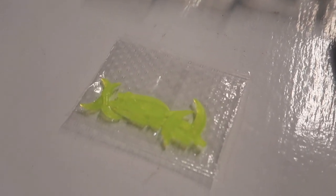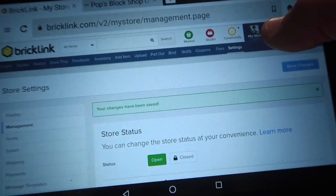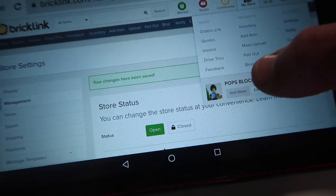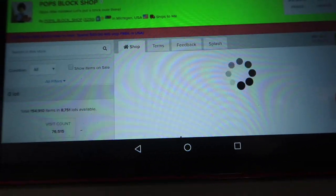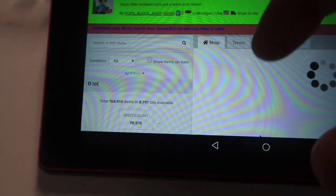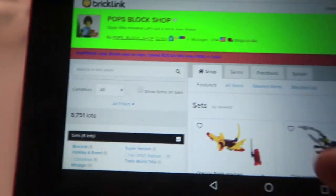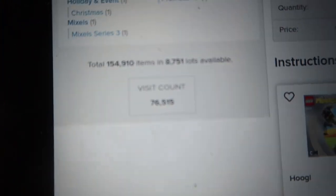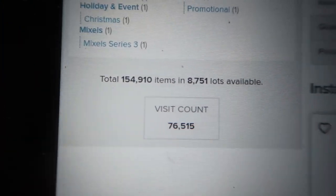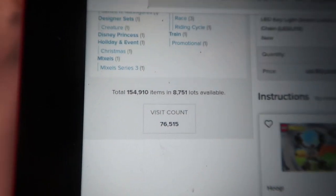I mean, I guess I don't have experience selling the whole bags, so I can't really say for sure. But the pieces part out more than the bag. So that bag was like $1.07, I think it was saying, for all of them together. So let's check out the store as it loads. 8,751 lots for sale. 154.9, not close to 160 yet, but tomorrow we should get to 160. I have a big plan for some sets.